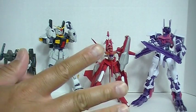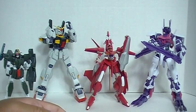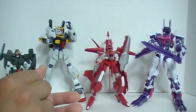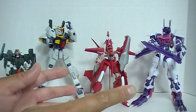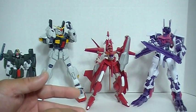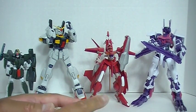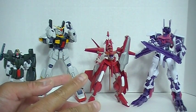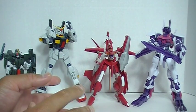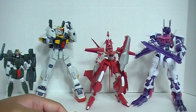And then you have the other uncertainty of who exactly built this model kit, because you don't know the person. You don't know what his modeling skills are, whether he's a careful modeler or whether he or she has been careless with their assembly of the model kit. So you never know, and I think that's probably the second biggest concern people have when buying used model kits of any sort. It doesn't have to be Gundam, but in my case, I'm thinking of selling these model kits.